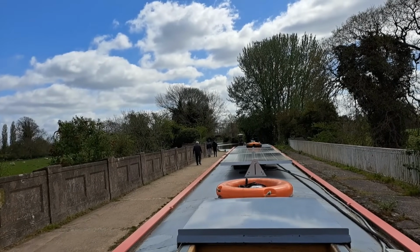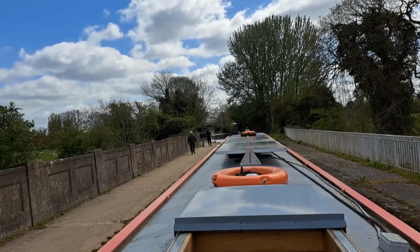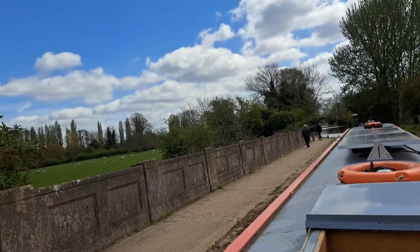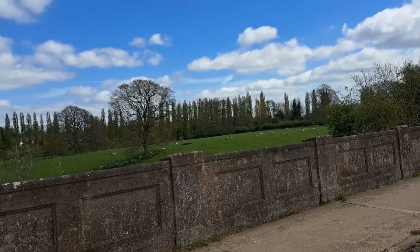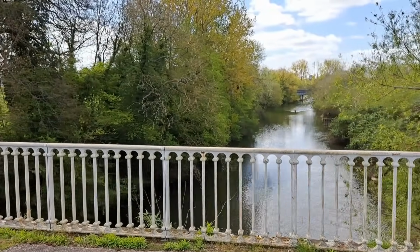Morning. Oh, look. Bless her. Oh, look at that. Isn't that pretty? It is. Just below us there, the River Avon.